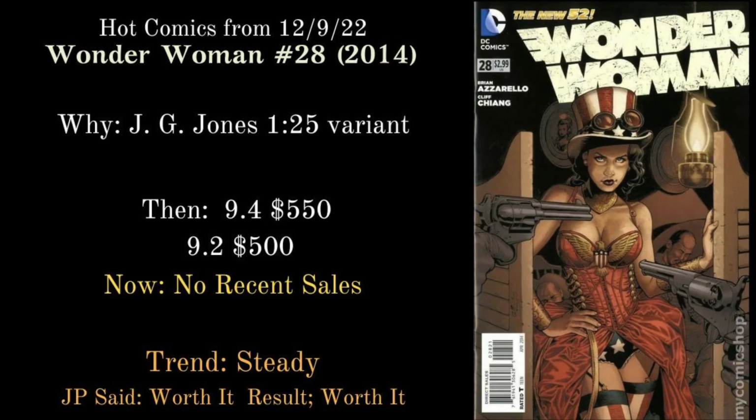All right, next we have a long-term cover. This is Wonder Woman number 28 from 2014. This is the steampunk western kind of thing variant that they had. This J.G. Jones 1 in 25. It's super hard to find and in high demand. This goes for big money whenever it comes up, usually. Back then, 9.4 went for $550, 9.2 went for $500. So yeah, there was a lot of interest in this. And there's no recent sales of this. There's only, I think, one listed, and it's listed for crazy money.